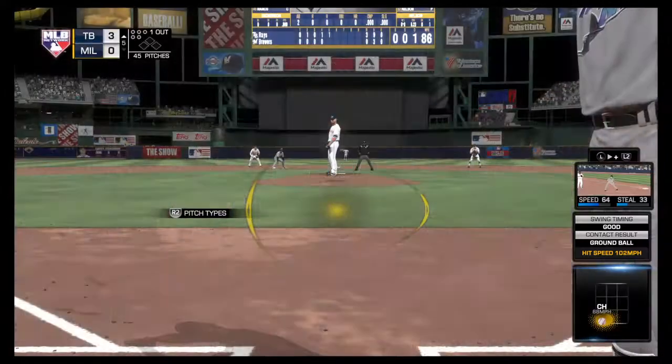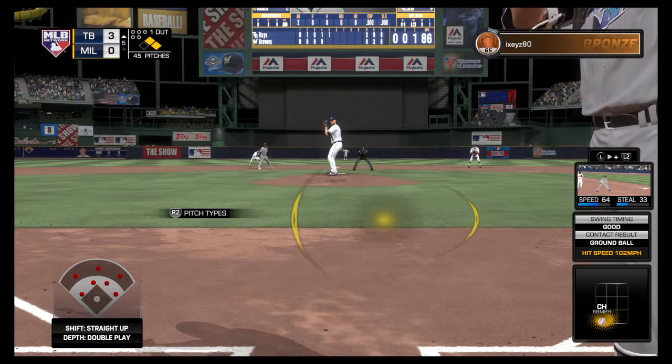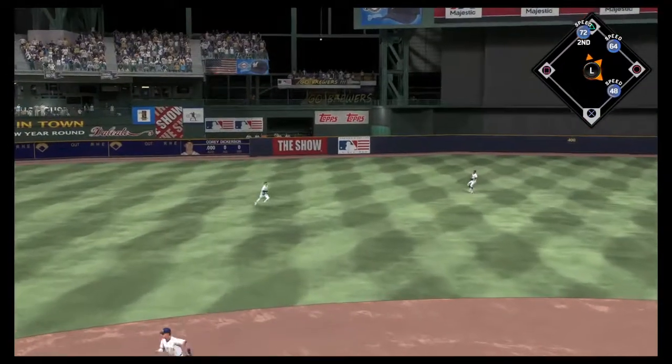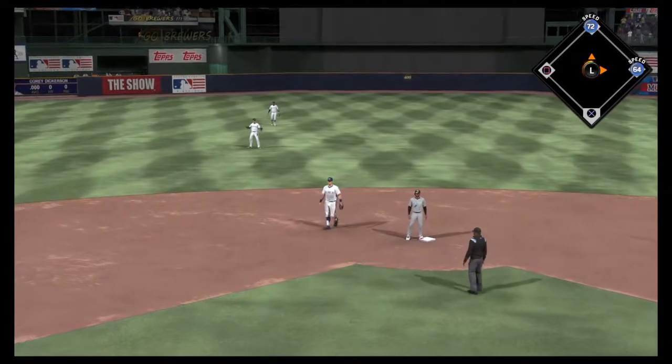Digging in once again, Corey Dickerson. It's been an 0 for 2 effort for him to this point. He comes set. Here's the 0-0 pitch. Here's a blooper out toward left center. Braun coming on, and he tracks it down. A nice running play to record the second out.